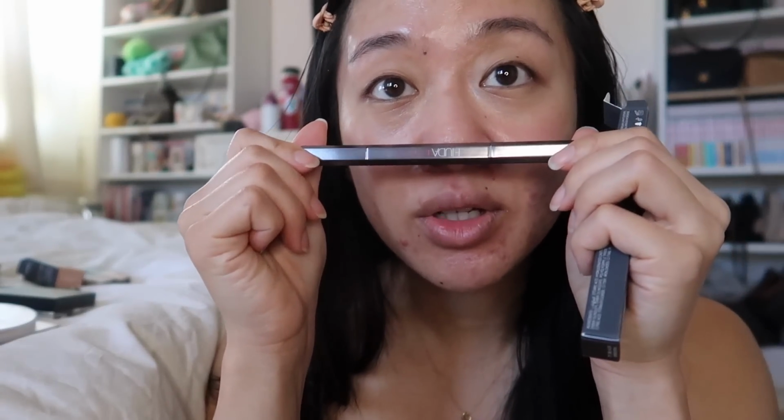And then I'm also gonna try their micro shade brow pencil. Currently my favorite brow pencil is definitely the NYX brow pencil. That one is so affordable. It's like $12, and I love it. So I wanted to give this a go because it was also on sale.